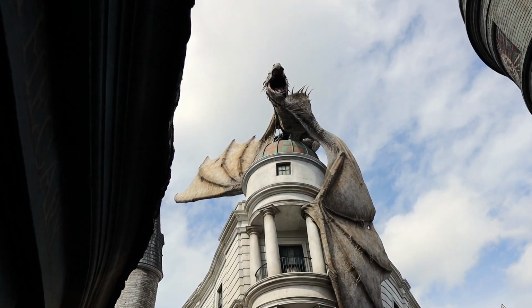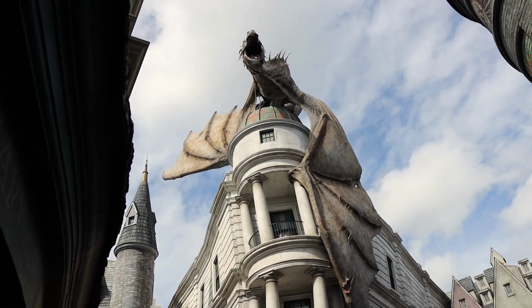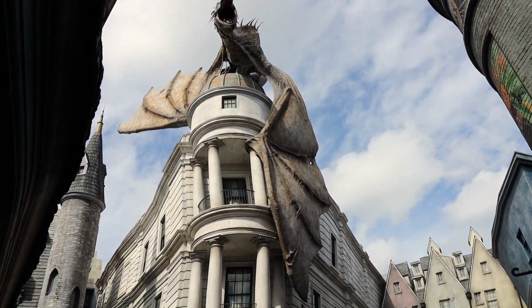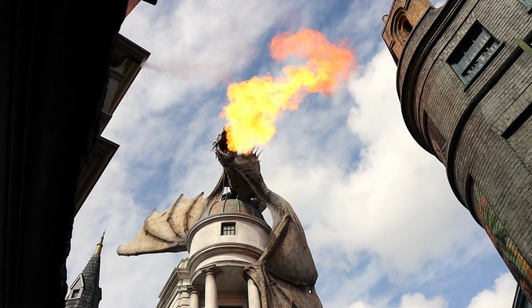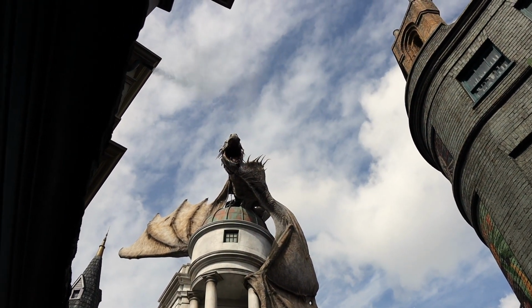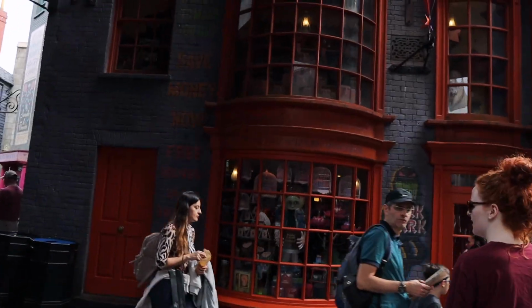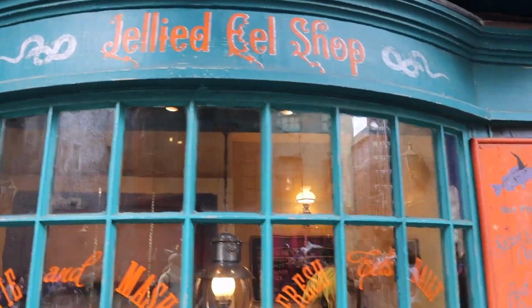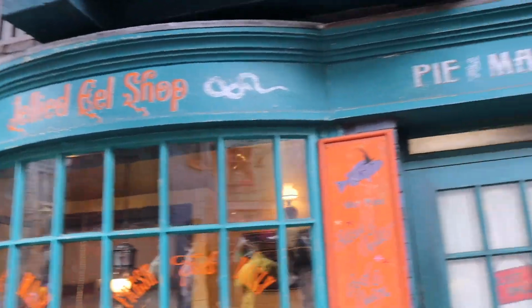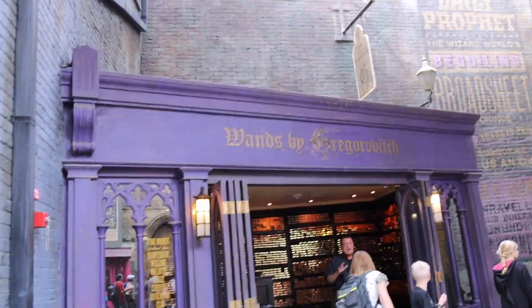And here's another outside shot of Gringotts with a large dragon on top that's featured throughout the ride. Outstanding. Jellied Gel Shop. Grigorovich's wands.